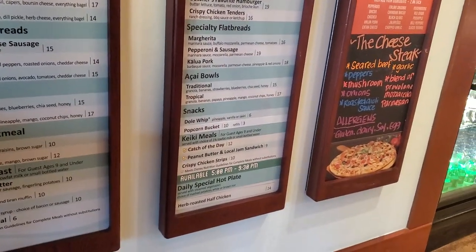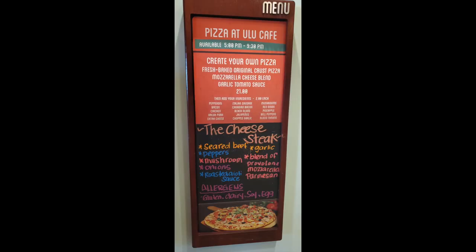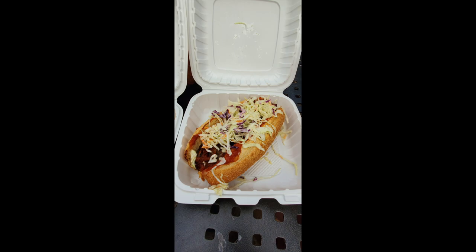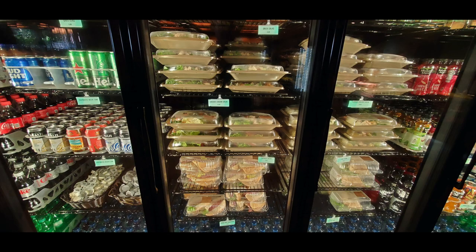One of our favorite places to eat was Ulu Cafe. They have a nice variety of tasty foods. One of our favorites was the acai bowl. We all loved it, even the kids enjoyed it. Another family favorite and affordable option was to create your own pizza. A pepperoni pizza was about $23, so I bought two, and it was plenty for five people. Some other kid-friendly options at Ulu Cafe are chicken strips and pork sandwich. If you prefer snacks, fruit options, and grab-and-go items, they have a variety of options at the refrigerated section.